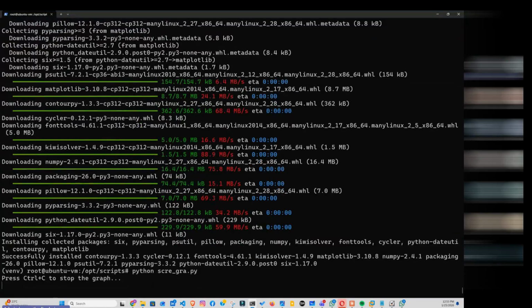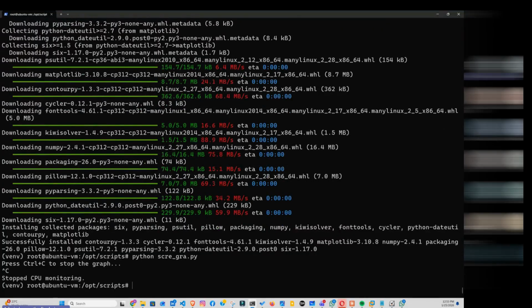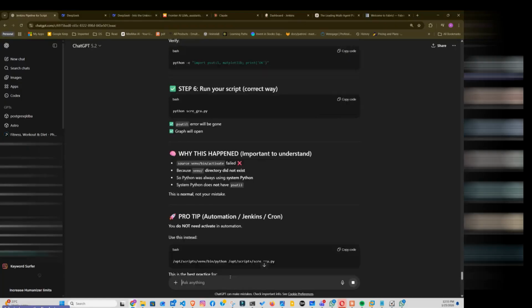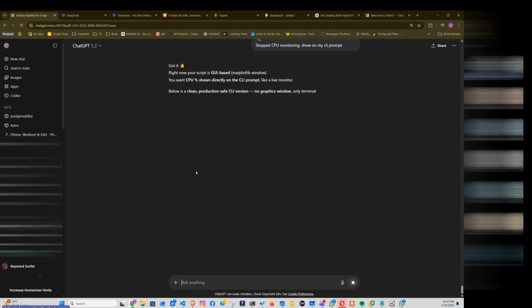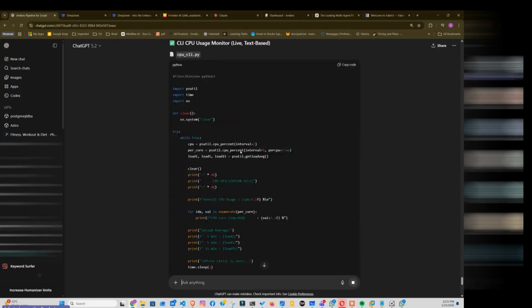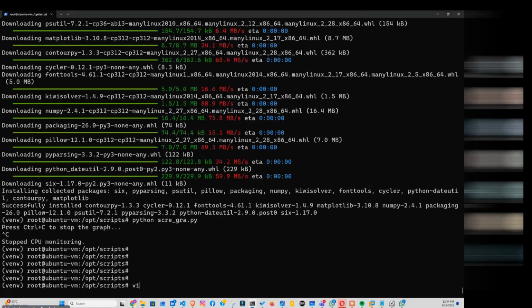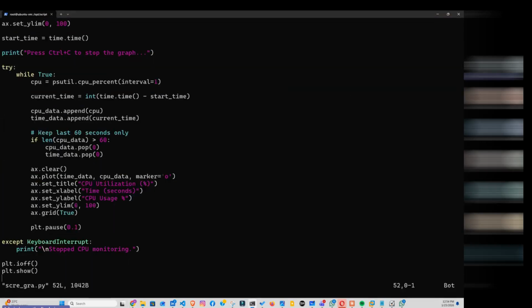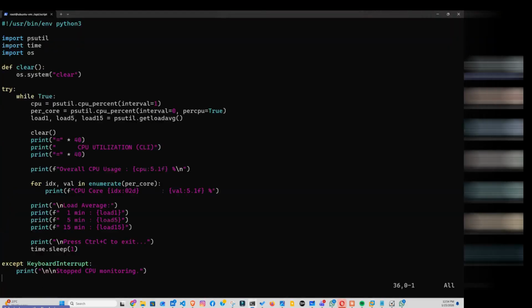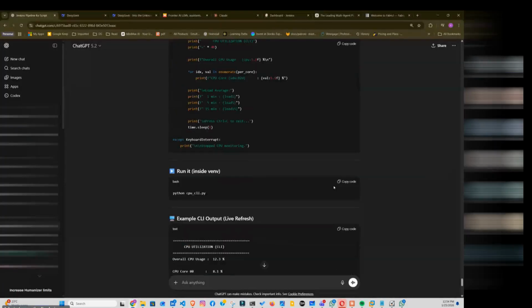The graph is not getting exported here, so let me convert it into graphics shown on my CLI prompt. If it were Windows, it would have created a pop-up and shown me everything here. Okay, now let me change my script. I'm just showing you the possibilities, so don't worry about whether it's related or not. If you understand all these things, you can create a lot of automations very easily.